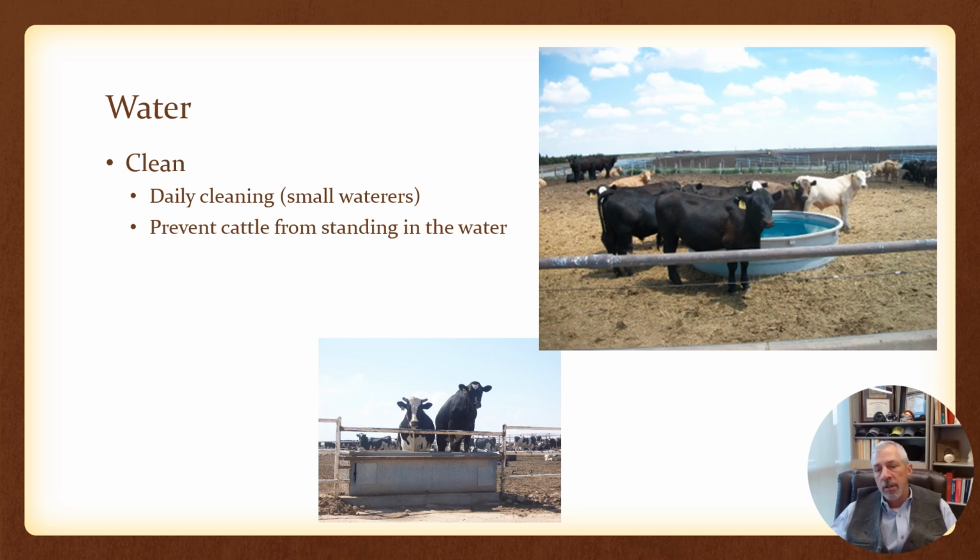The other thing is to try to set up to prevent cattle from standing in the water. You can see these big Holstein steers in here, and Holsteins are worse than any others about getting into mischief and causing problems. But a lot of times your cattle will like to stand in the water, and it's just like this tub here. Cattle could easily stand in it. So you want to try to set things up so it's more difficult for them to stand in the water.